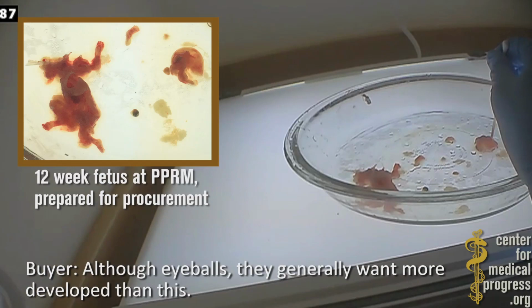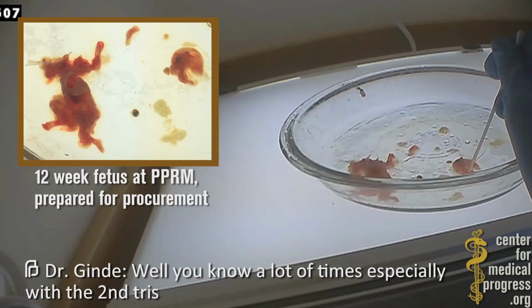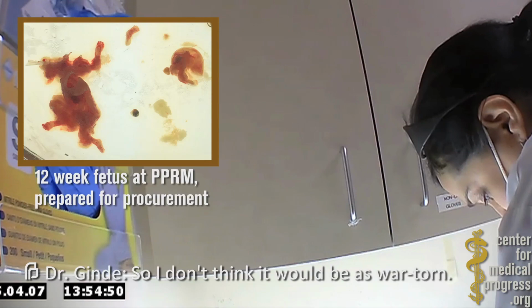And the cowl. There was brain in here. Blasted out? Yeah, it got blasted out with the water. Well, a lot of times, especially with the second tries, we won't even put water because it's so big. You can just put your hand in there and pick it out. So I don't think they would be as war-torn. Yeah, war-torn. Oh, dear.